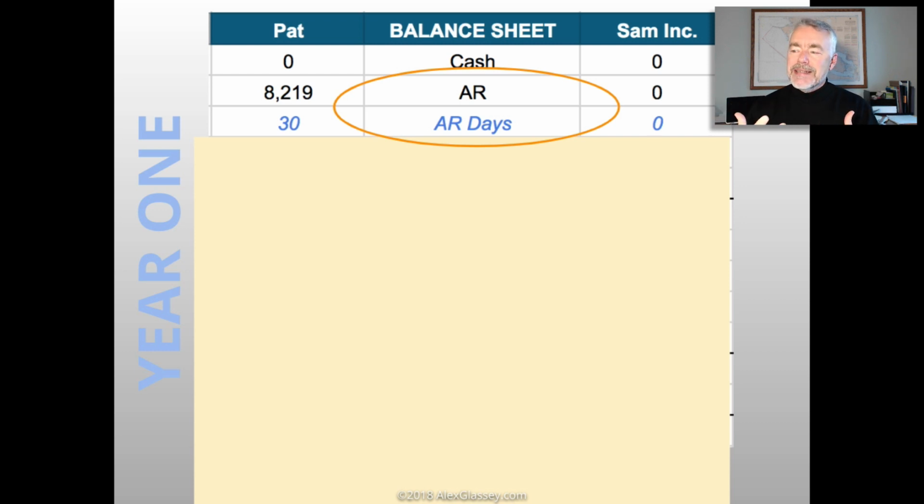And what Pat has done has allowed his customers not to pay Pat for, on average, 30 days. So you can see that there's $8,219 that Pat doesn't have in his business, but is instead still sitting in the bank accounts of his customers. And here's another metric that helps us to understand how good or how bad our accounts receivable situation is, other than the dollar value of it.